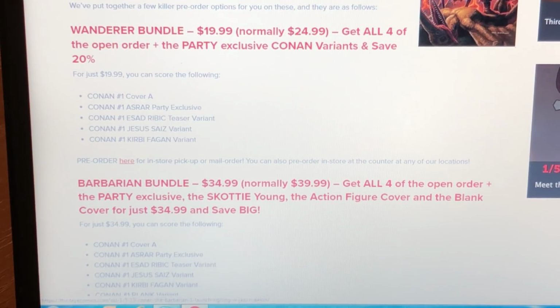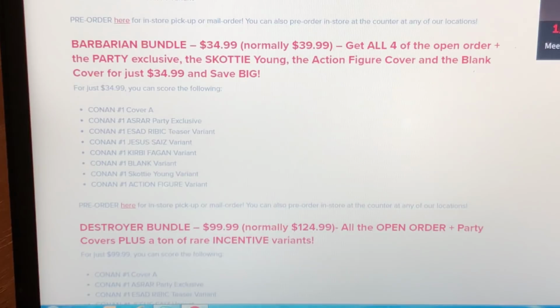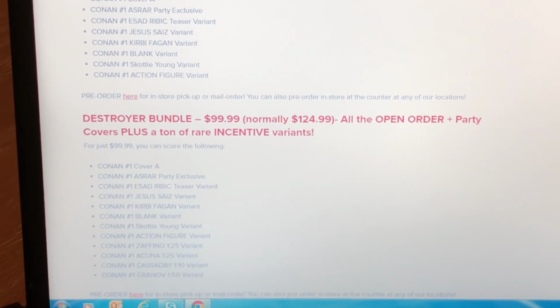$20 gets you just the A cover. There's a party exclusive cover. Yeah, there's going to be like 10 covers, I think, for this Conan relaunch here. I think it's going to be really good. You've got Jason Aaron, and you've got the normal covers by Esad Ribic, which I love his artwork.